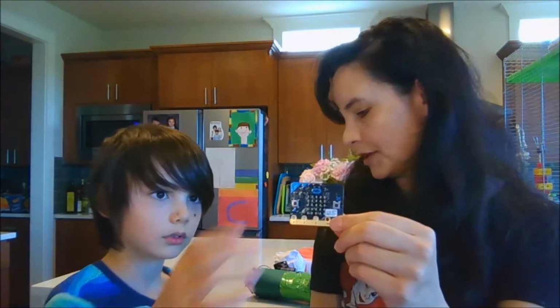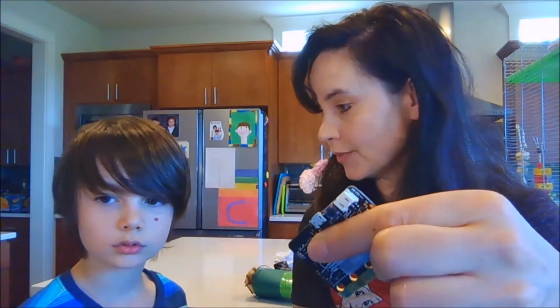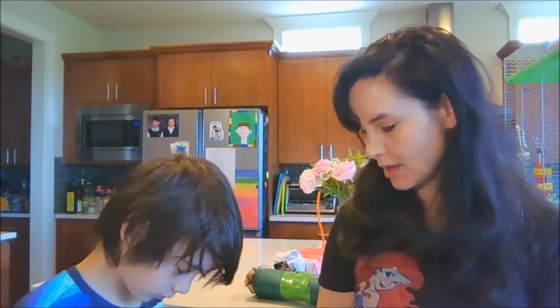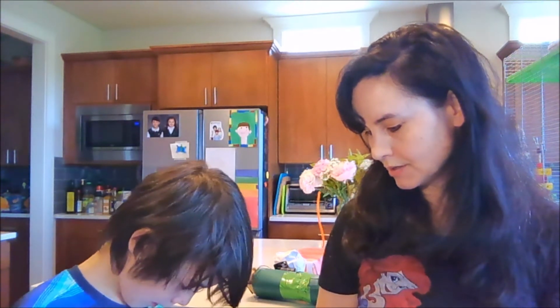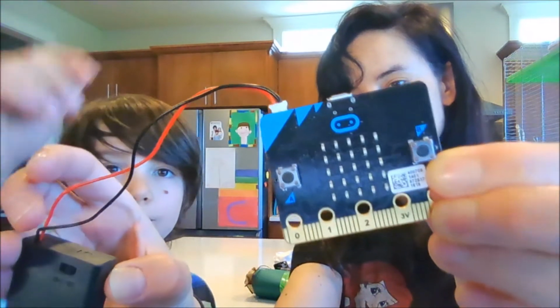And then how does the battery fit onto the Microbit? You'll notice that the Microbit has a white battery port. Unlike the Circuit Playground Express, what color is the battery port on the Circuit Playground Express? Black. This one is white, so it's very easy to see. So you go ahead and put the cable in, and it only works a specific way. It fits in one way, so you just have to be careful. There you go. It fits right in the top there, with a line. This has a line on top of it.